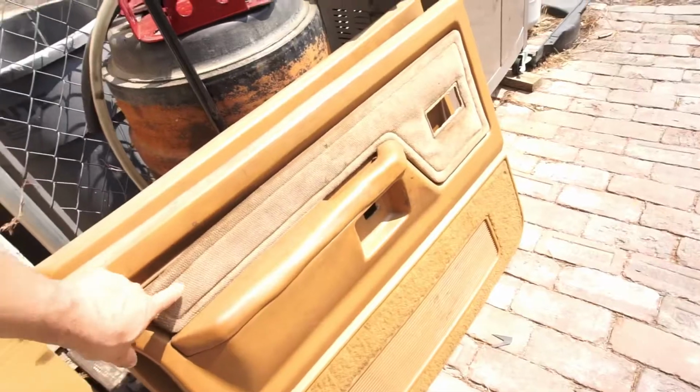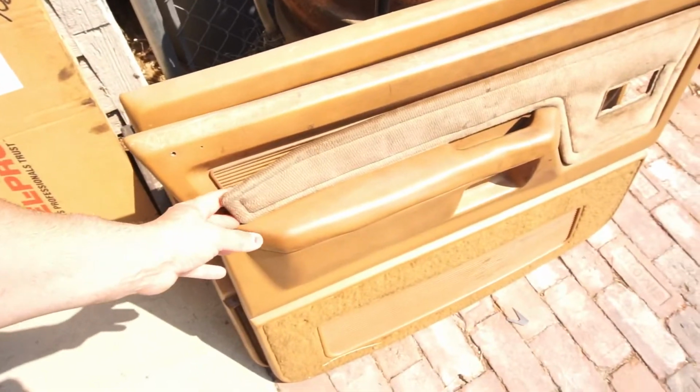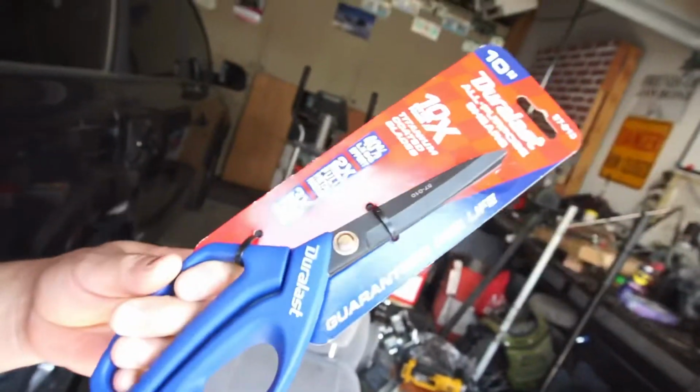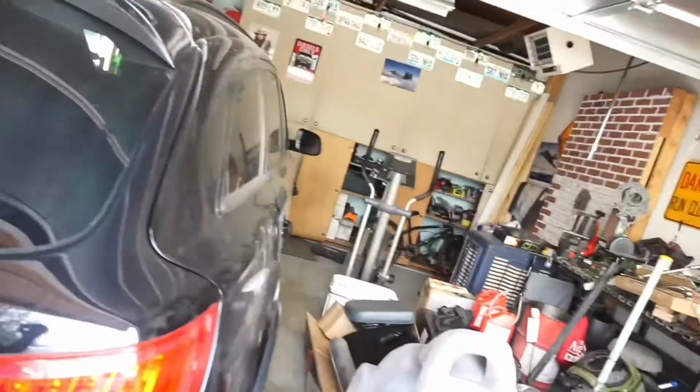Because I think I'm gonna do this gray and this black. So I gotta take this apart, unstaple it all, do whatever I gotta do. Anyway, gotta fix that stuff. So yeah, and then I bought some Duralast scissors, lifetime warranty. So I'm gonna see how good they cut, because I was using my wife's, I don't know, her scissors, her fabric scissors, which are right here. Shouldn't be right here. They should be somewhere safe.